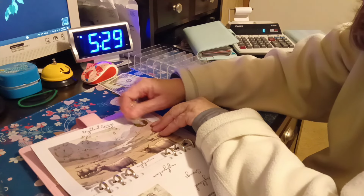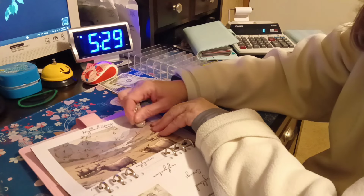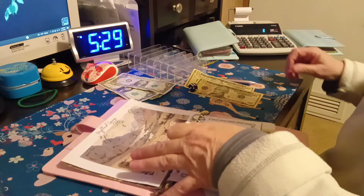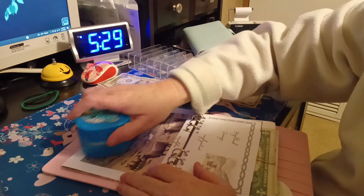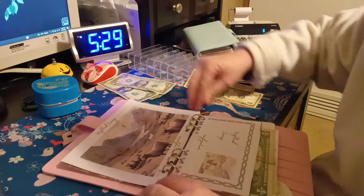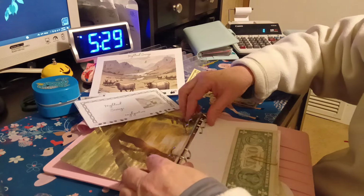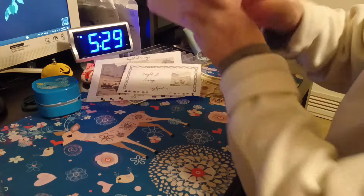Here goes nothing. And 4 makes 22. So I just need to add $2 to this. And make sure I got that right. Yeah, because 22 and 8 would be 30. So I'm just going to grab another $2. And we got another one. Well, actually, I'm going to have to grab $3 because I finished it.